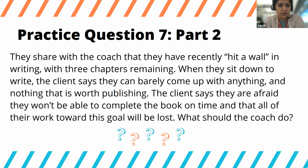They share with the coach that they have recently hit a wall in writing with 3 chapters remaining. When they sit down to write, the client says they can barely come up with anything, and nothing that is worth publishing. The client says they're afraid they won't be able to complete the book on time and that all of their work toward this goal will be lost. What should the coach do?